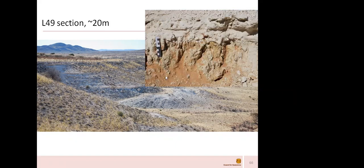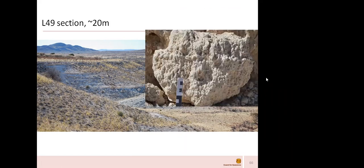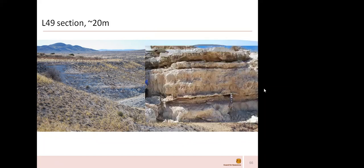There are interbedded red sands, brown sands, and even gray clay deposits that are buried by calcified diatomites. Once again, calcified diatomite, and you can see this typical vertical structure. So much of this was accumulating in probably playa environments on the edge of ephemeral wetlands, and reed beds were accumulating. These are palustrine environments.